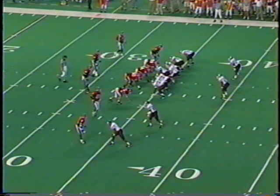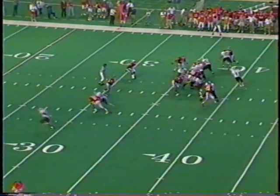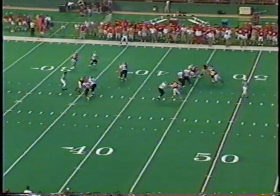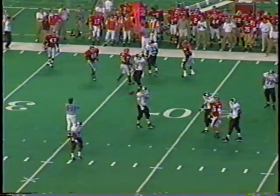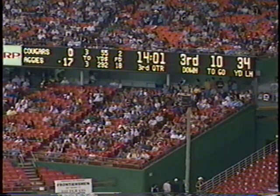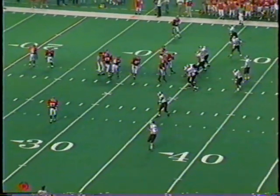Slot formation to the left, split backs. Tight end, short side of the formation on the right. Pulling takes the snap, drops back, and will be caught. And as he throws, it is incomplete. Caught as he's throwing, incomplete out at the 35. Third down and 10. A&M again to the line of scrimmage. The ball marked at the 34.